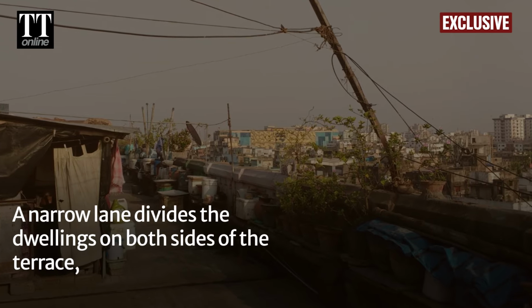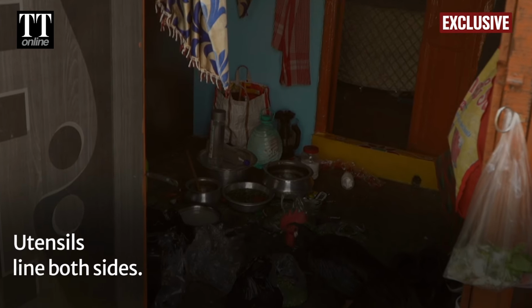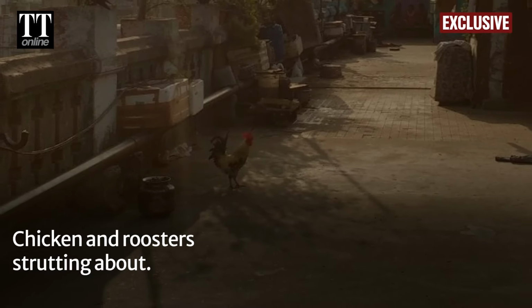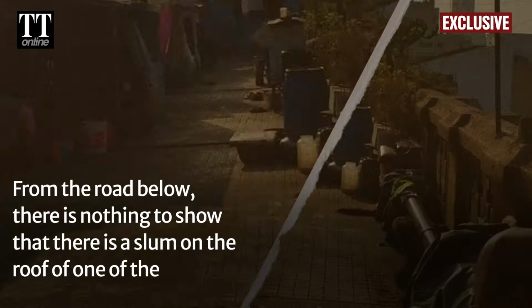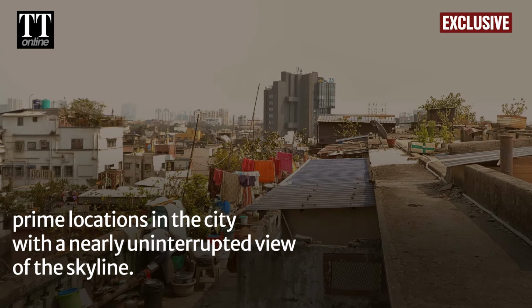A narrow lane divides the dwellings on both sides of the terrace, just like slums on the ground are. Utensils, water-filled cans, and flower pots line both sides. Chicken and roosters strutting about. From the road below, there is nothing to show that there is a slum on the roof of one of the prime locations in the city with a nearly uninterrupted view of the skyline.